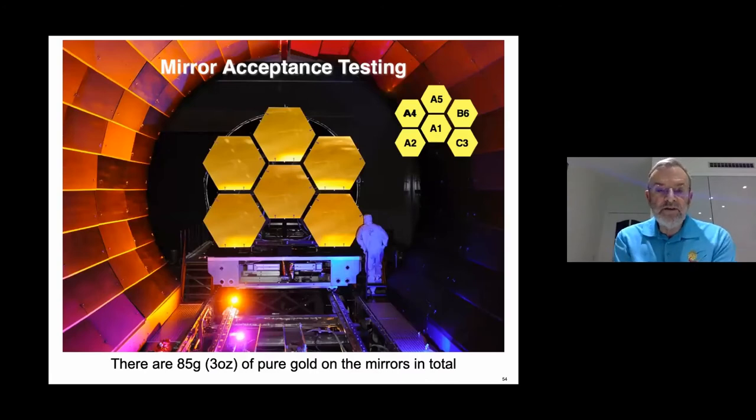Here's some of the other big developments. The mirrors, each hexagon starts out as a huge block of beryllium, which is a very nasty material to machine because it's carcinogenic in powder form. There's 85 grams of pure gold on the mirrors in total, because gold is the best infrared reflecting medium.